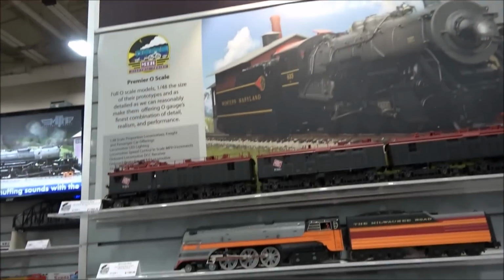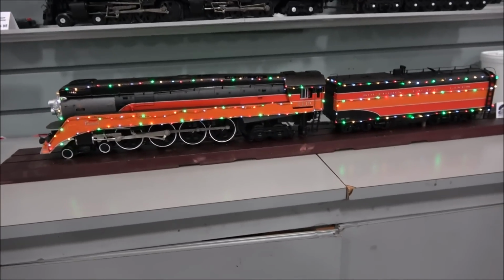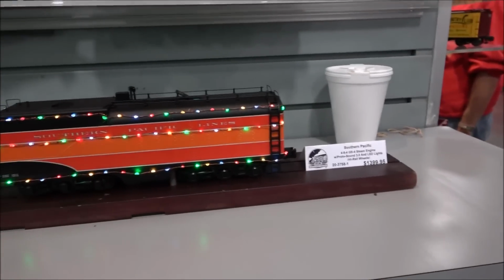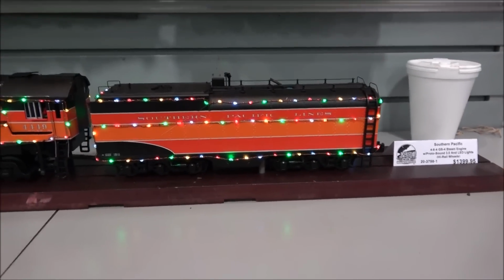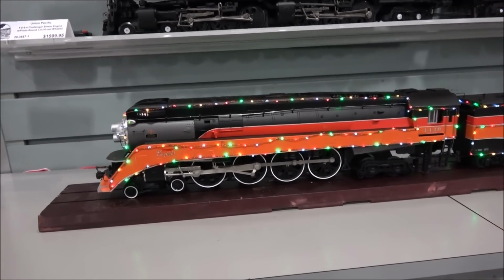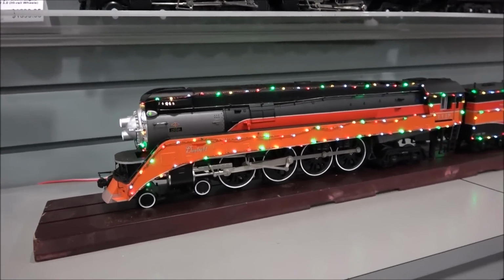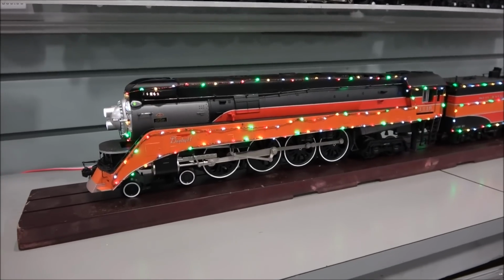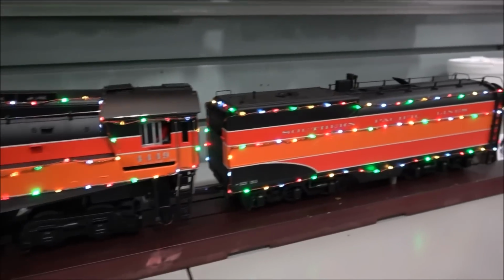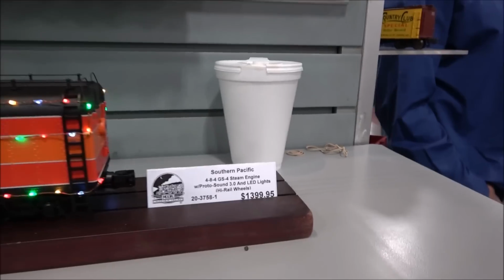So we're here at the MTH booth. Very busy morning. A lot of reps are busy engaging with customers, so I'm going to take over a lot of this. Just cut to the chase. O-scalers, I am jealous because you have this Southern Pacific 484 GS4. Number 4449 is actually decorated like this in the winter. They've used LEDs to make the Christmas lights that are strung on this. This is an amazing model. It makes me want to go to O scale. Hopefully they find a way to do this in HO, because that would be awesome. There's your MSRP.